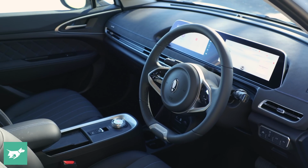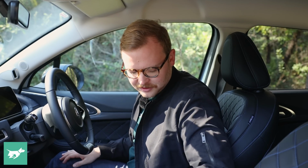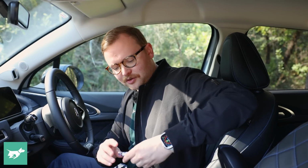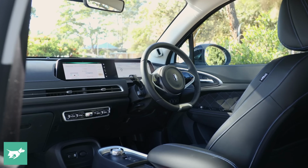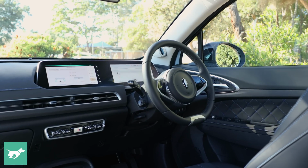Storage space is plentiful, loads of room down here, wireless charging next to you, and a deep bin under the armrest. Ooh, that also has a Freddo frog. Not sure if that's an attempt at bribery, but I do like a Freddo. And the door bins as well, they are big enough to take a medium-sized water bottle. So up front, it presents quite nicely.